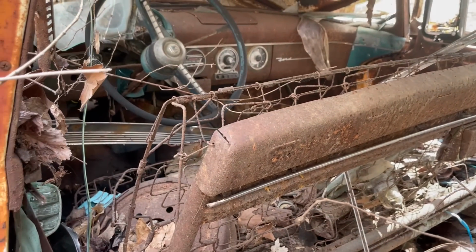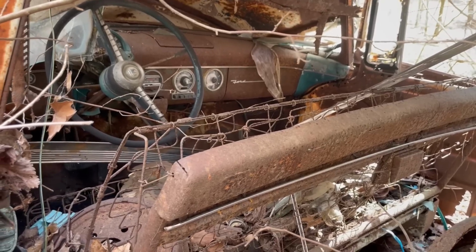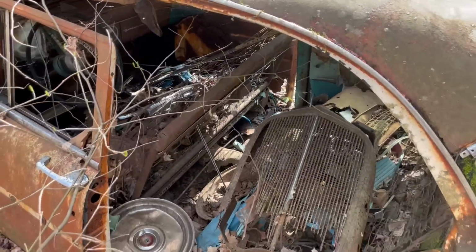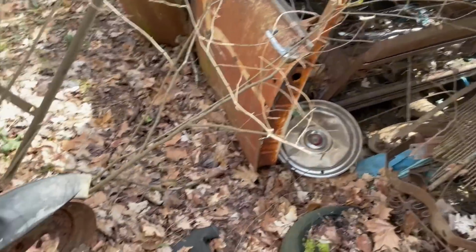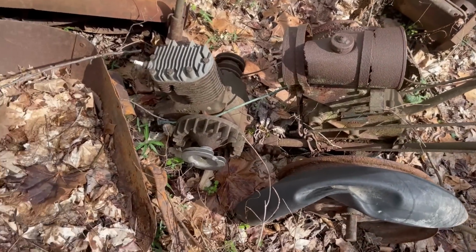This one is admittedly pretty rough. I mean, these are parts cars. Unless you're very ambitious, these are all parts cars, but you know how scarce parts for these cars are getting. I'm not sure what that is, but it's an ancient one-cylinder engine.